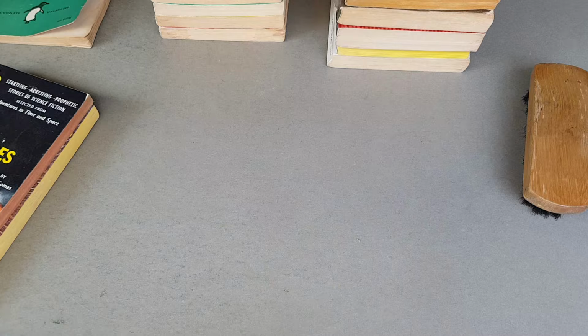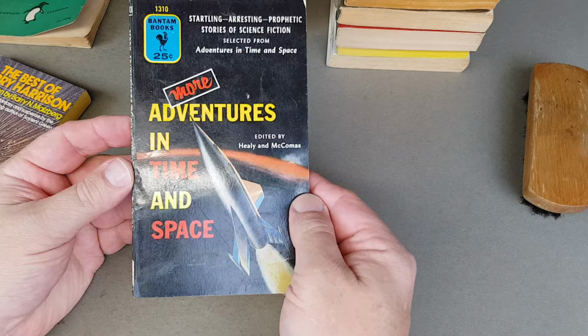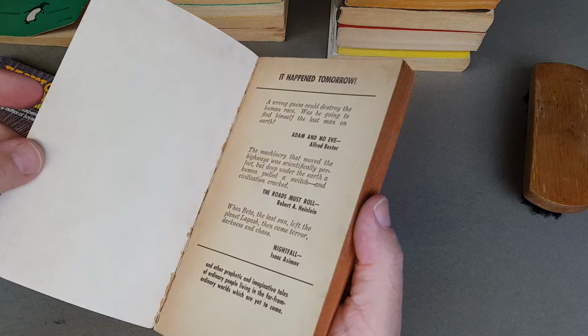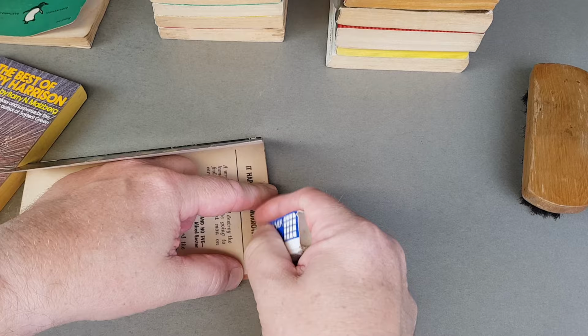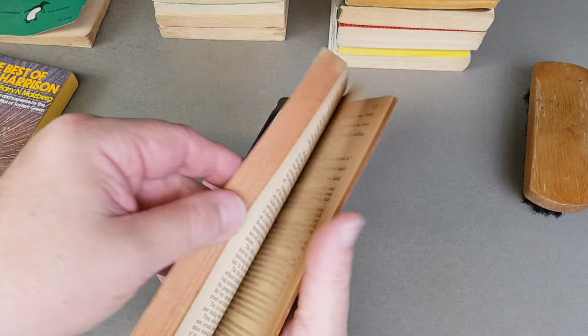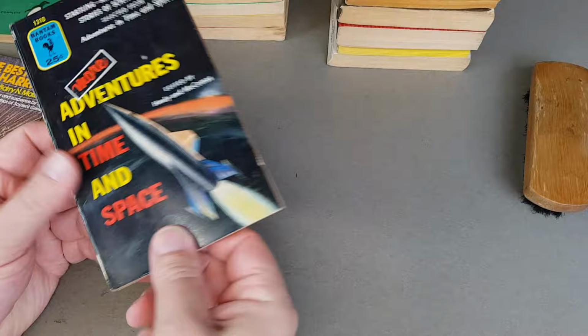This is a real nice one. More Adventures in Time and Space. There is an original. I think there might even be a third volume of it. This is a series of American hardback anthologies. Sometimes when these anthologies are put into paperback, they drop a story or two occasionally, but I'm willing to live with that because I've got so many already. There's bound to be a bit of crossover, so I'm not ultimately too worried. But what a nice book that is, isn't it? So I'll give that a nice polish in a minute.